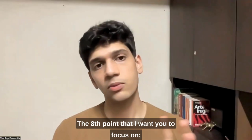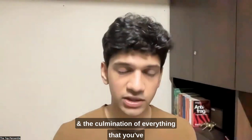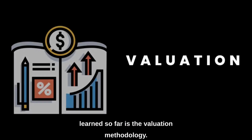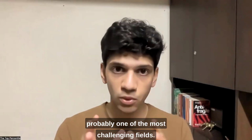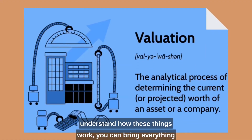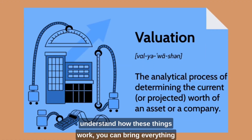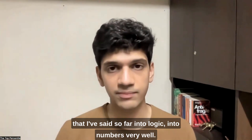The eighth point that I want you to focus on, this is kind of coming to the end of everything and the culmination of everything that you've learned so far, is valuation methodology. When it comes to valuation methodology, this is probably one of the most challenging fields. But if you can crack it, if you can understand how these things work, you can bring everything that I've said so far into logic, into numbers very well, right?